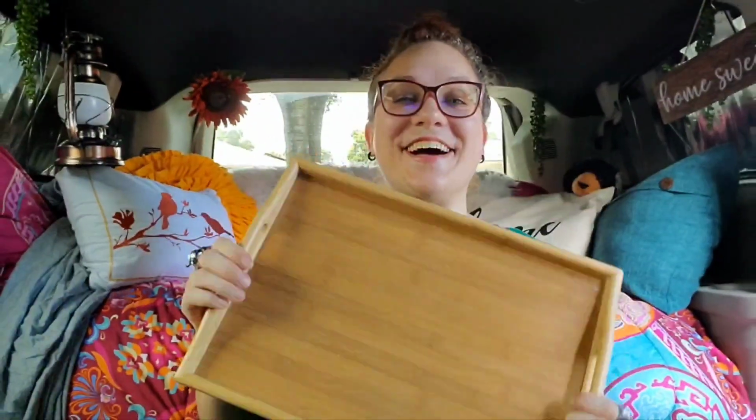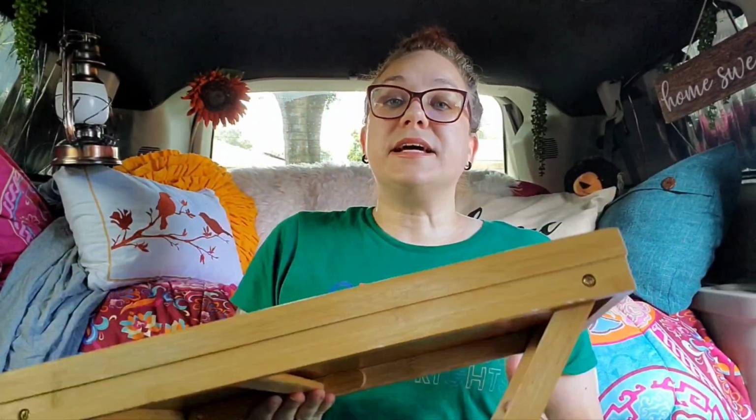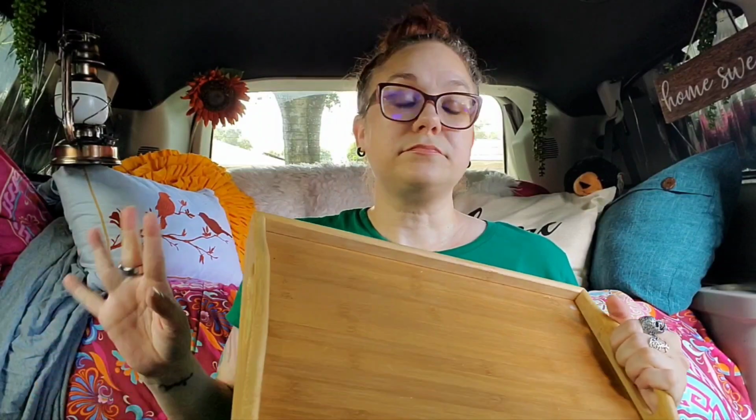But that is this bamboo breakfast tray. I love it. You can extend the legs if you need to make it more of a table. A lot of times I just leave it folded and use it as additional surface space. So I can put it on my 3-drawer storage unit on the top and have like a counter, or I can move it around. Like if I want to make coffee in the morning, I'll put all of my coffee stuff on it and then sit outside the van and get it ready. I use it as my reading tray, to color on, all sorts of things. So I love this thing. It is so versatile. It's like having an extra table anywhere I go. And then I can also use it in my lap. So I get a ton of use out of this. Definitely recommend.